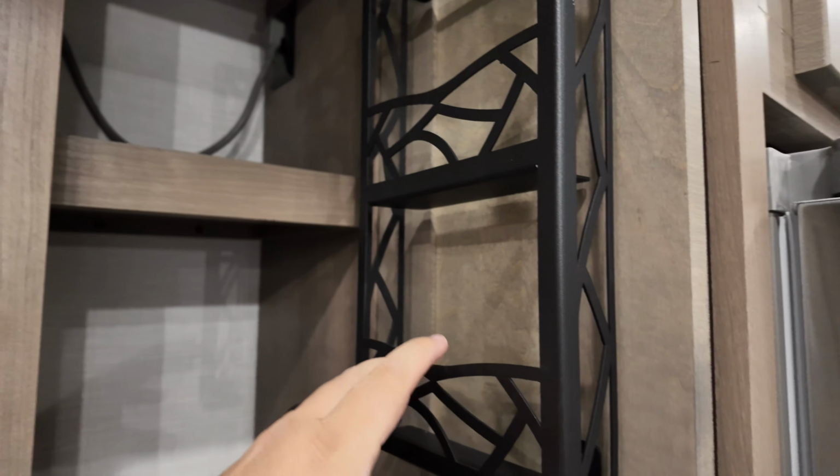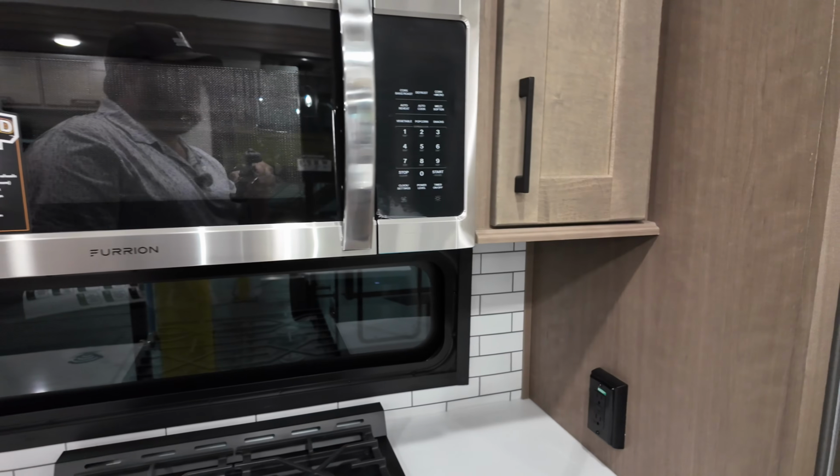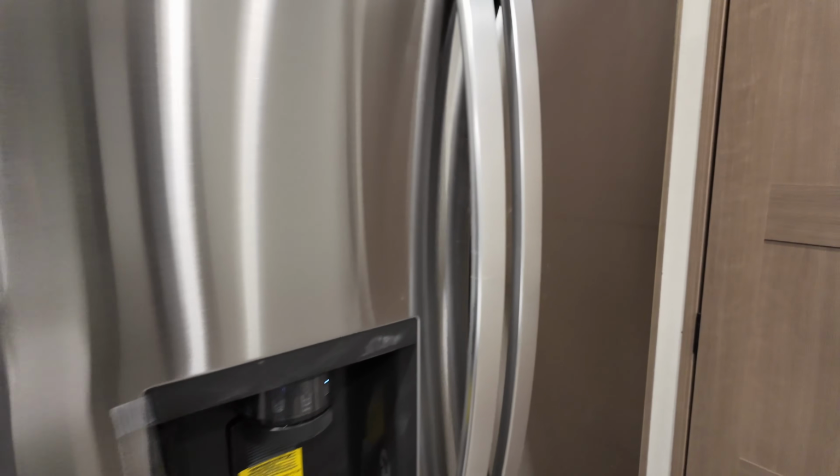Ooh, cool. Love that little spice rack. Like last night, we were grilling out on the Blackstone, and having a spice rack out next to where I'm cooking, it's fantastic. You don't have to worry about where you're putting all the stuff.